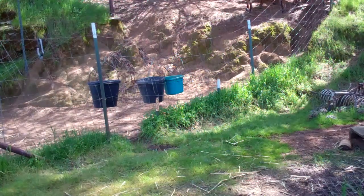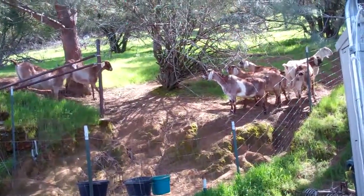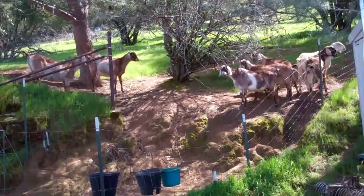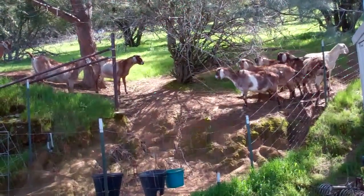So you saw how the goats climb the hill. There they are right now. They're up on top. And that's just the lower part of the hill. I'll give you a show about how they walk up the hill.